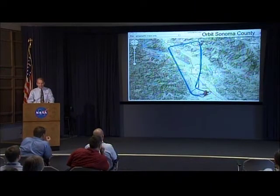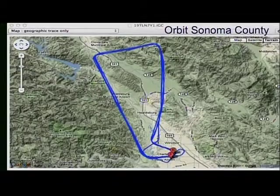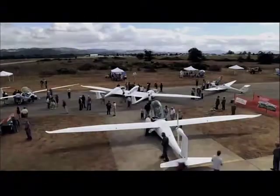Here's the race course up over Sonoma County. It goes over a couple of small non-towered fields, very safe, run at 4,000 feet AGL. And I'm going to now show you a movie that NASA made that summarizes the event. And this is a nice, colorful view of what happened up there in 2011.